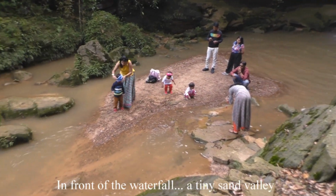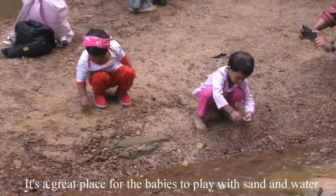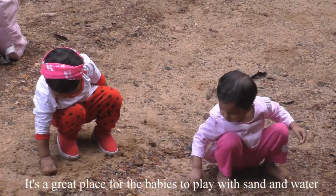In front of the waterfall, there is a tiny sand valley. It's a great place for the babies to play with sand and water.